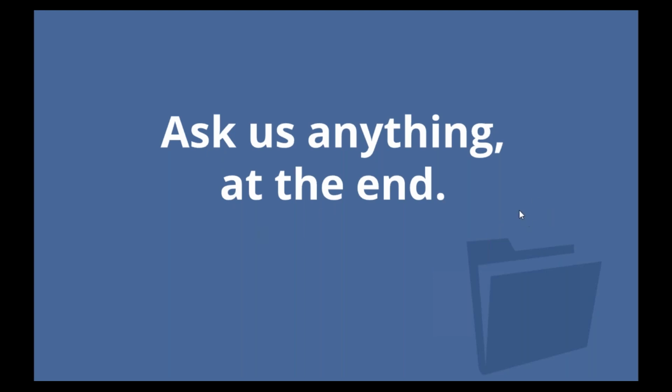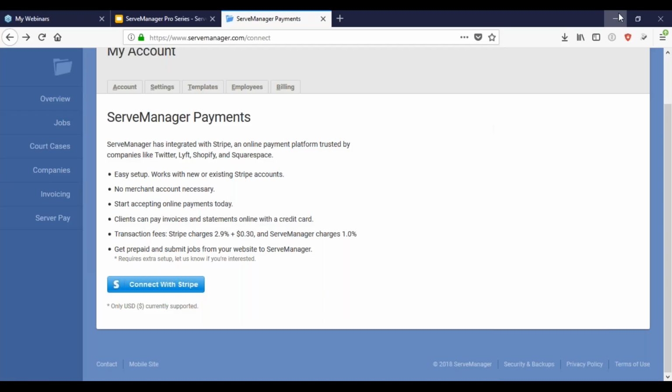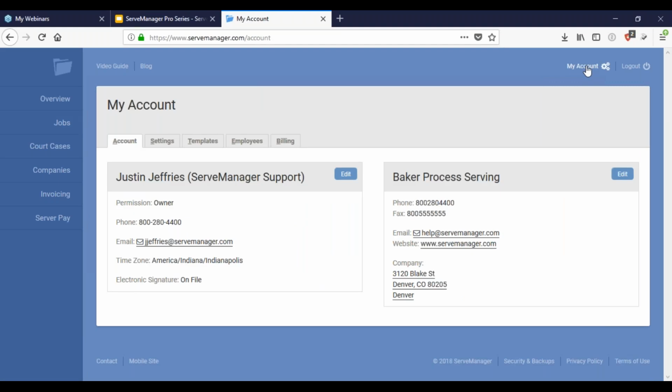Matthew has a question. Is there a way that the servers can access this pay information from their devices? He also says this is a beautiful piece of software. Thanks, Matthew. So can they access it from their devices? Yes, they will be able to see this information, not on their devices, but on their desktop in their account.